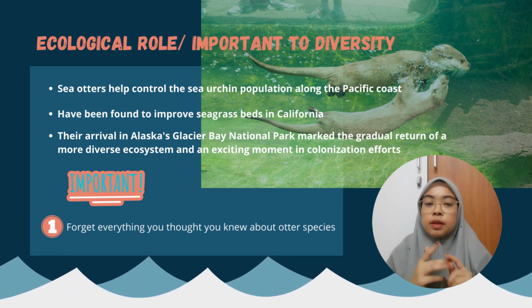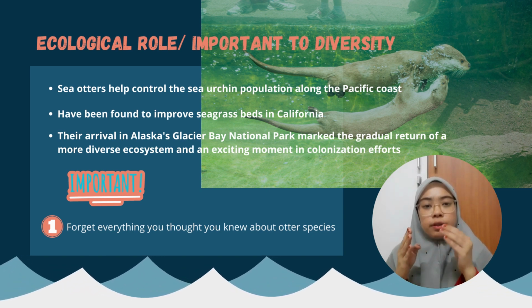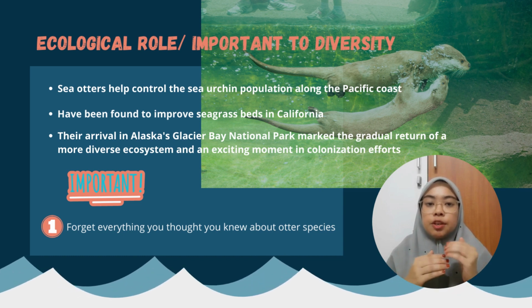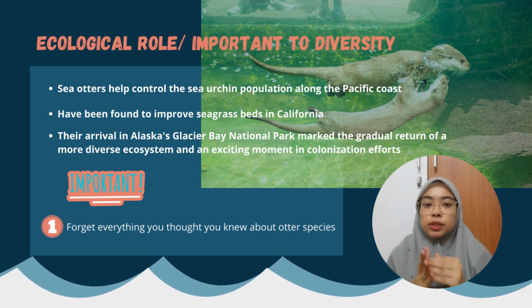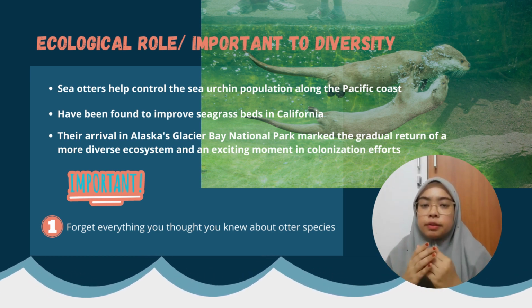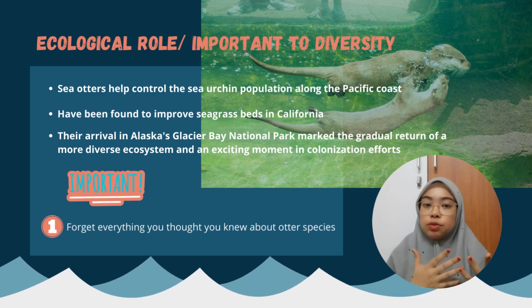river otter. River otters are much smaller, weighing only 10 to 30 pounds and having a cylindrical body and a small head. Sea otters are larger and furrier, weighing 45 to 90 pounds.